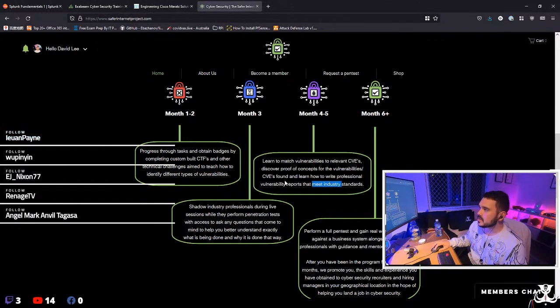Now, writing a professional vulnerability report is a massive piece of the puzzle to be able to actually get across the point of what is vulnerable and why it is vulnerable. It's a pretty cool report, I think. I mean, it's probably the best report I've seen recently. Anyway, I'm not saying it's the best report that's ever existed, but I like to think that it's a pretty good report myself. So if you want to learn how to do that, that's in month 4 and 5, and it is a 6-month subscription. So keep that in mind.